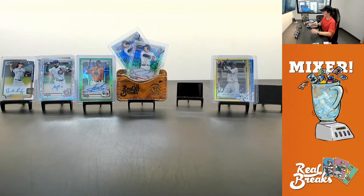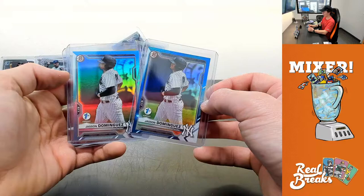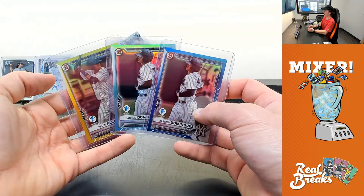Going to Christopher Klimowitz. Yankees, had a beauty as well. Kevin Alcantara, First Bowman, First Edition, numbered 75 of 75. Jasson Dominguez, First Edition out of 150, and Jasson Dominguez, Sky Blue Foil. All First Edition hits. Last box saving you. Congrats, Yankees, to Jim Rosati.